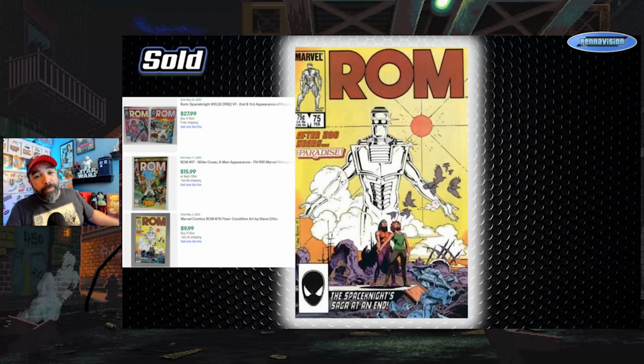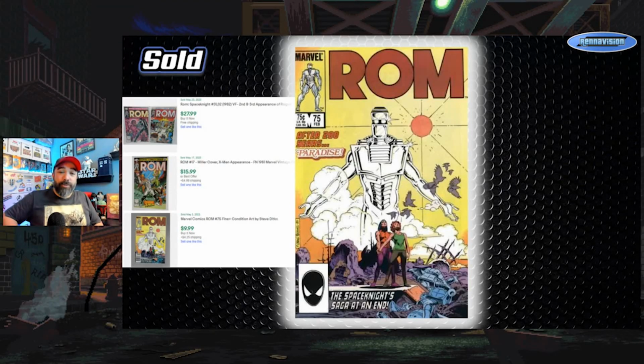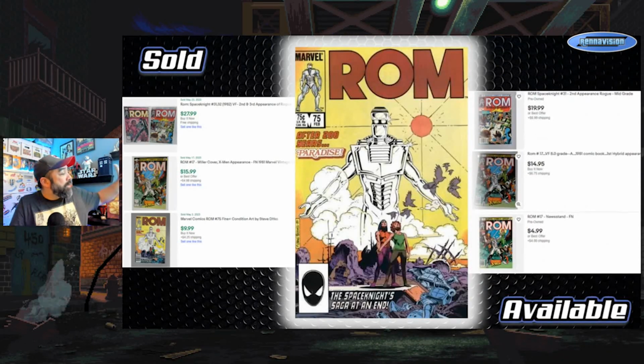It used to be much more, but it seems to have come down in recent years. Maybe they found some overstock boxes, some back stock of ROM 75. Because I remember when this used to be like a $25, $30 book. And I remember digging through dollar bins and finding it and going, ooh, I found something cool. That said, asking prices on some of these books, you can see again, like the X-Men crossover issues, $5 to $15, depending on condition. And then you got that Rogue early appearance on issue 31. It's like $20. Yeah, it all depends. Again, condition sensitive, but doesn't hurt to go and dig.